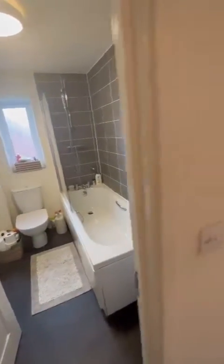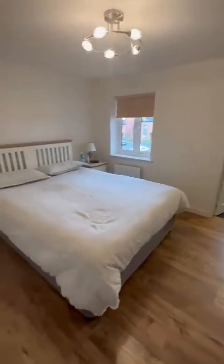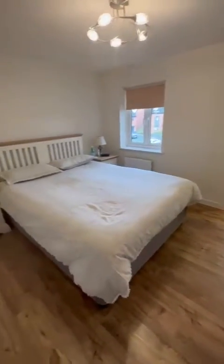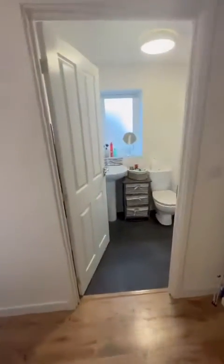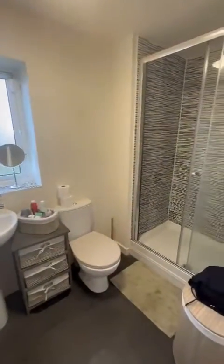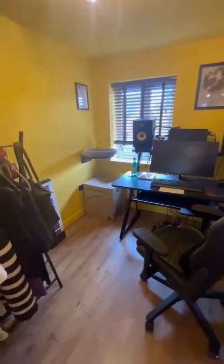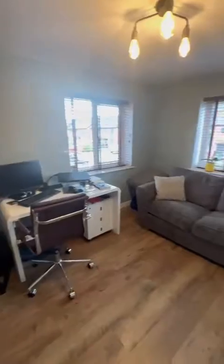Upstairs we have a modern 3-piece bathroom, then in the main bedroom, which as you can see, it's nicely decorated. It also benefits from access to an ensuite shower room as well. Then we have the third bedroom just through here, currently used as an office and storage. And then we have the second bedroom.